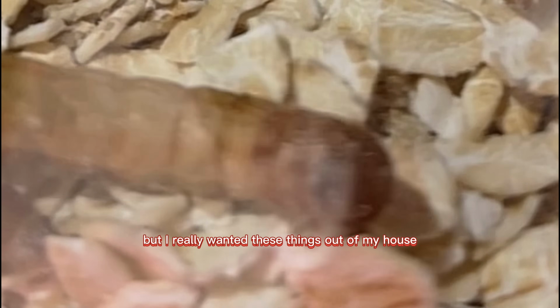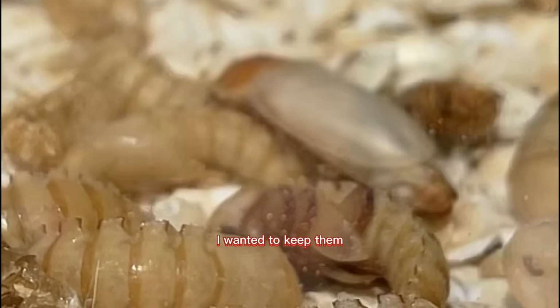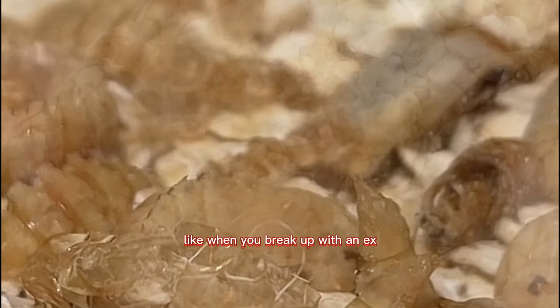Yes, it was really cool, but I really wanted these things out of my house, but at the same time I wanted to keep them. It was a weird feeling, like when you break up with an ex. You know it's wrong, but you can't stop going back.